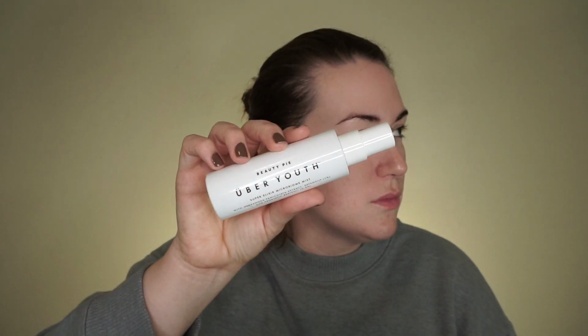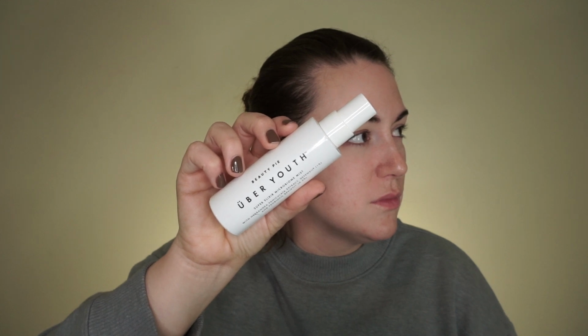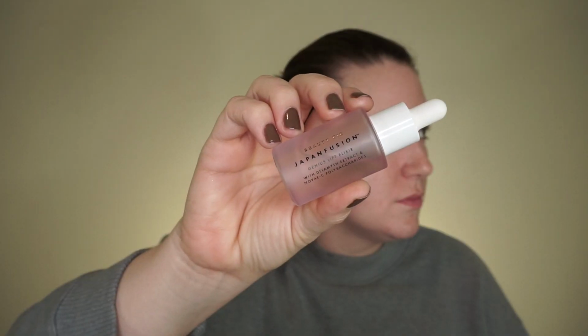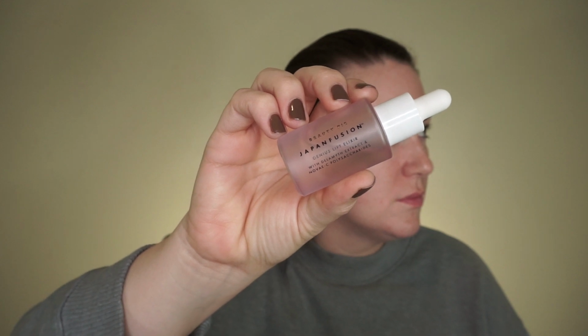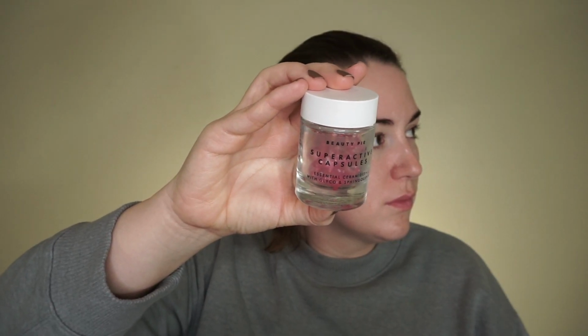So I first went in with the Uber Youth Super Elixir Microbiome Mist, and I went in with this again to sort of put some moisture back on my skin before I then went in with the Japanfusion Genius Lift Elixir. I just wanted to put a serum or moisture back in. I then was feeling around on my skin, and the elixir made my skin feel soft, but I wanted my makeup to glide a little bit better. So I also went in with the SuperActive capsules, which have a silicone type slip, and then my skin felt pretty moisturized at that point.